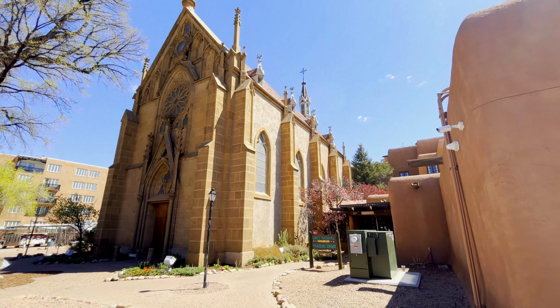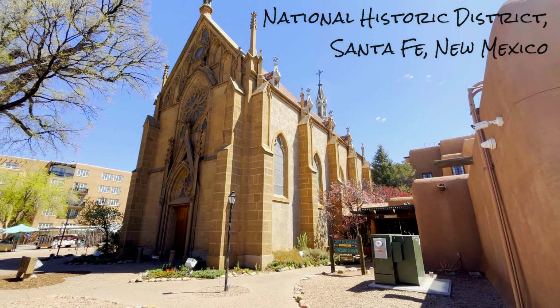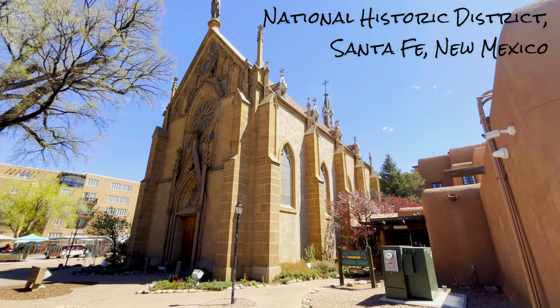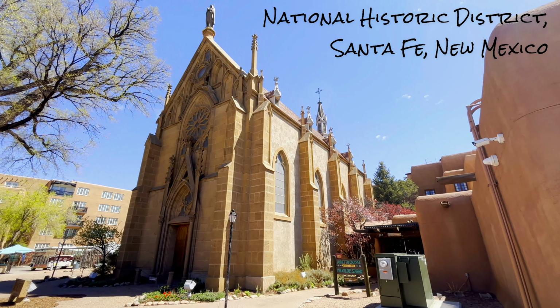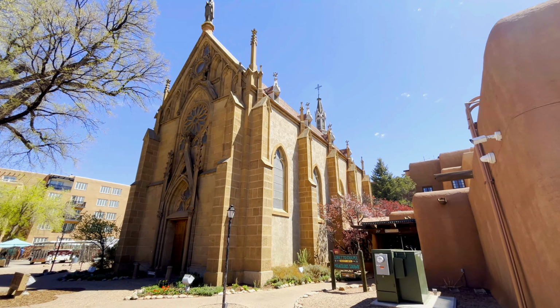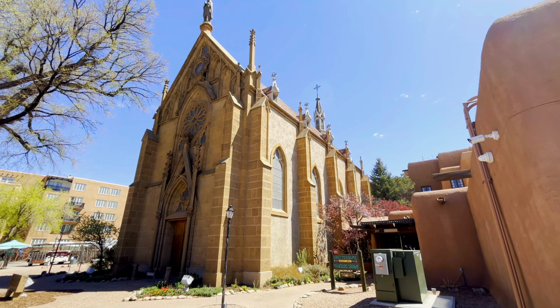Standing outside the chapel, the Loretto Chapel, with the Miraculous staircase. And we are going to head inside in a moment. We're in Santa Fe, which means holy faith.